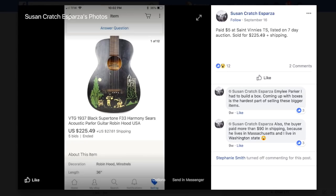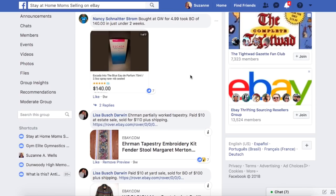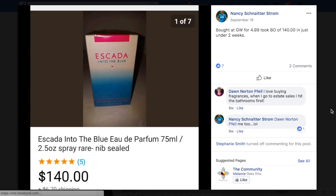So just remember that options. And, you know, if you sell something for $200, you can spend $4 or $5 on a box to ship it in. That's a justified expense. Okay, Nancy bought this at Goodwill for $4.99, took best offer of $140 in just 2 weeks. Again, perfume. I love selling fragrances because a lot of these are discontinued or hard to find, and people just want it. So $5, and she turned that into $140 in just under 2 weeks.